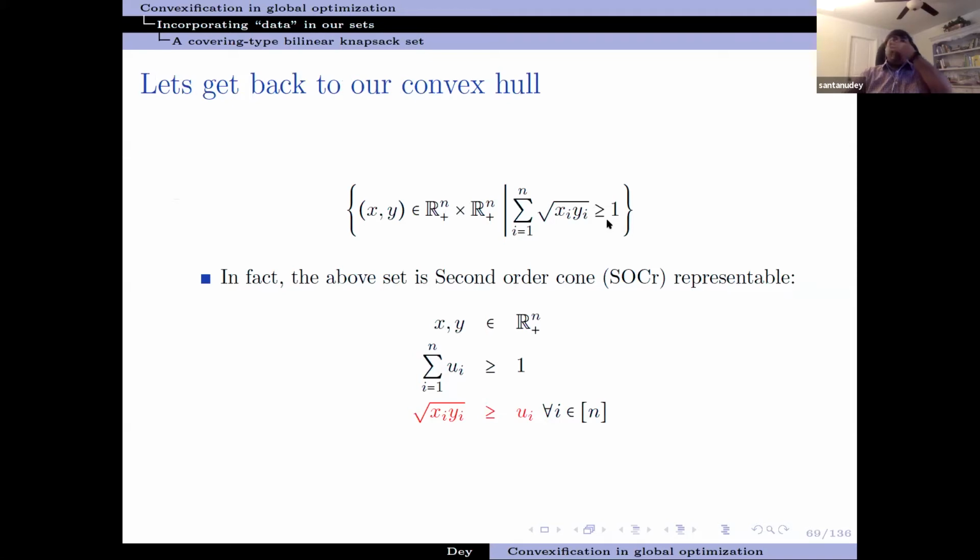And how do we see that? Well, this set is nothing but x and y non-negative. And what I'm going to do is replace each term here by essentially a new variable, let's call it u_i. So then this becomes the summation of i going from 1 to n, u_i greater than or equal to 1. And now I connect the square root term. So I say square root of x_i y_i is greater than or equal to u_i. Well, but then this is the same as saying x_i y_i is greater than or equal to u_i squared.